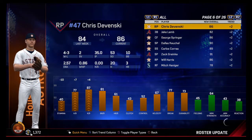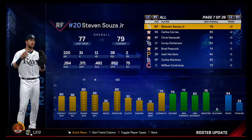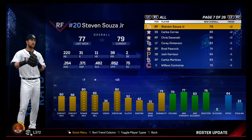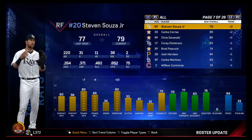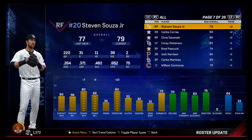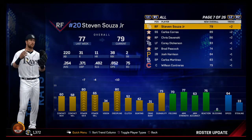Then you have Chris Davinsky. Don't know who he is. Steven Souza Jr. deserves more of a buff than 2. Honestly, what I would have done is maybe upped his contact versus right 2 or 3 points, and his contact versus left 1 point, and his vision probably 4 points. Other than that, I'm probably happy with what they did.